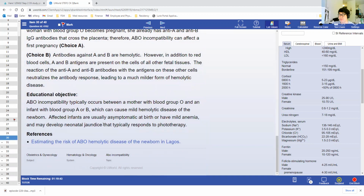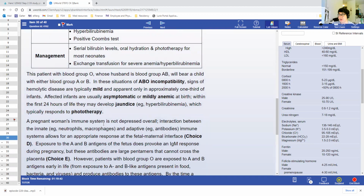ABO incompatibility. Then Charlie's the right answer. ABO incompatibility typically occurs between a mother with blood group O and an infant with A or B, which can cause mild hemolytic disease of the newborn. Affected infants are usually asymptomatic or have mild anemia, may develop neonatal jaundice responsive to phototherapy. All right, good.